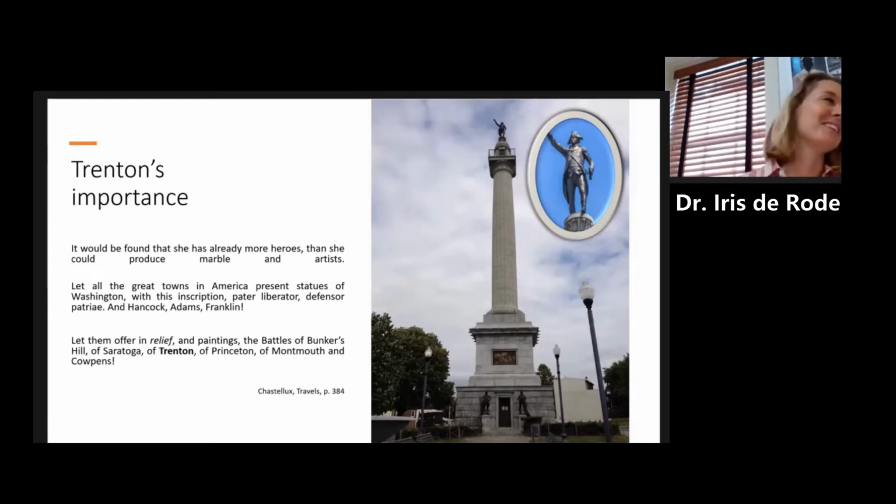Well, this is, of course, something we could discuss after this talk, but he wants statues of Washington with these inscriptions, and then also of Hancock, Adams, and Franklin. And then he especially wants the battles of Bunker Hill, Saratoga, Trenton, Princeton, Monmouth, and Cowpens represented in huge monuments. He wants this to commemorate the battles, but also to really form this nation based on the glorious victories that they had all together.